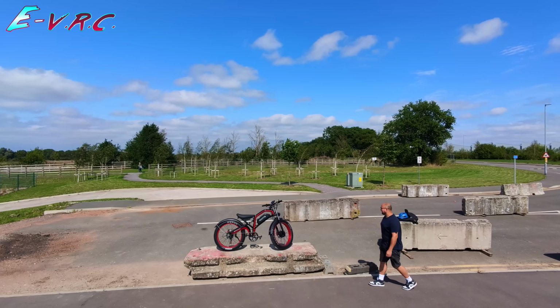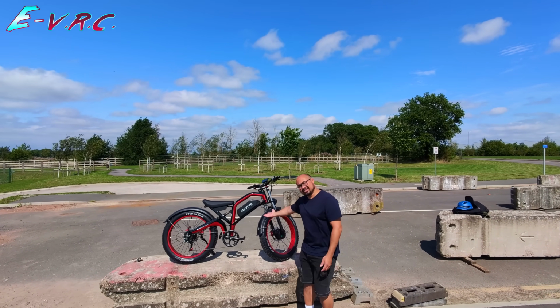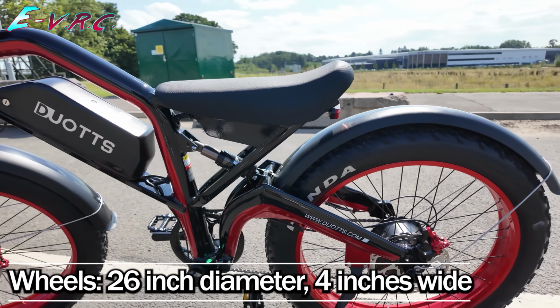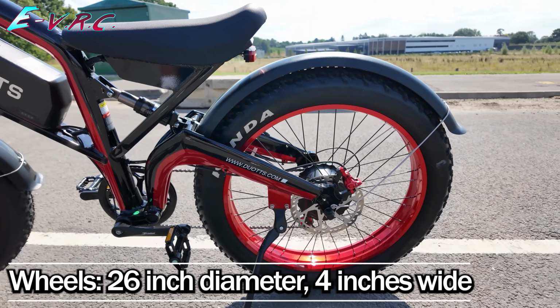You're going to have a lot of fun if you have this bike, but you will need to be in Alabama. Don't be riding it around too quickly in the UK or EU.